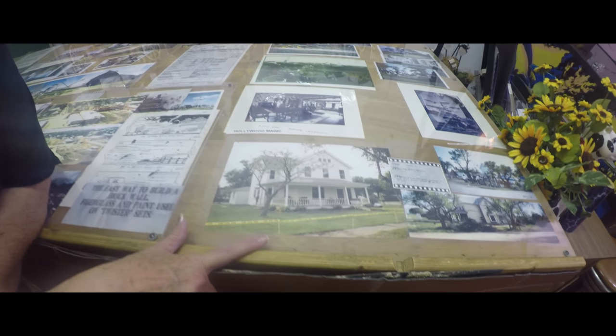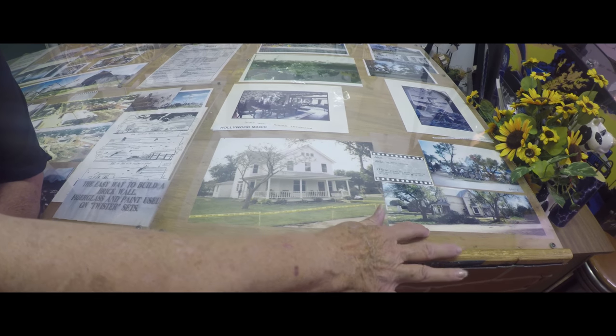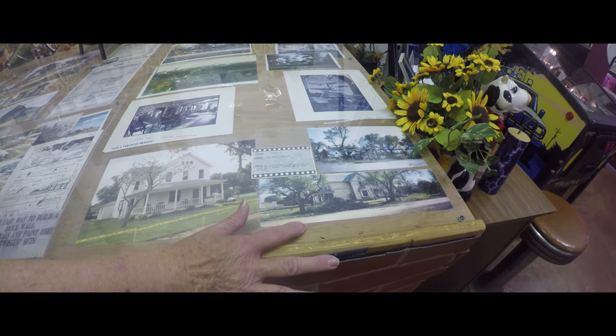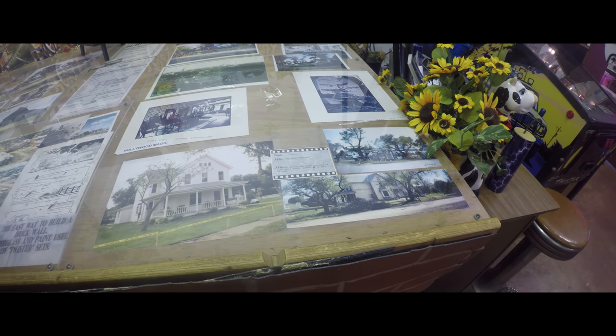This is what you saw of Aunt Meg's in the movie. This is what it looked like when they started. It was an old house in Wakita that we were going to tear down. And that's kind of how they found us.